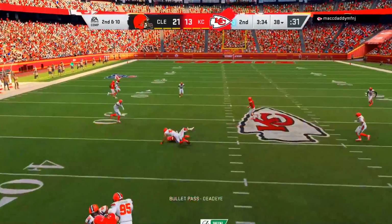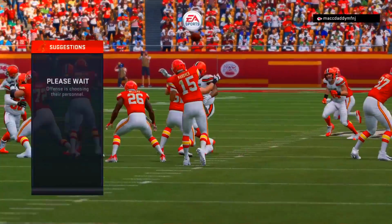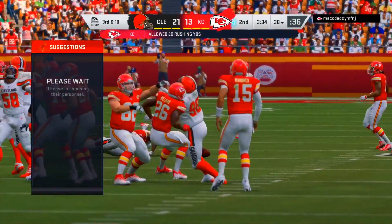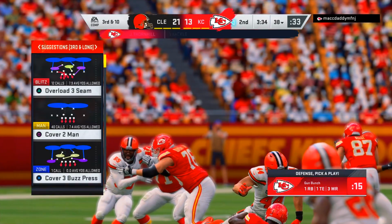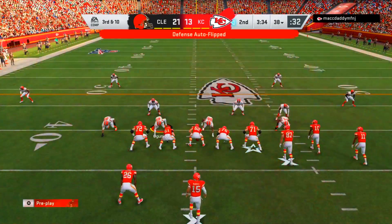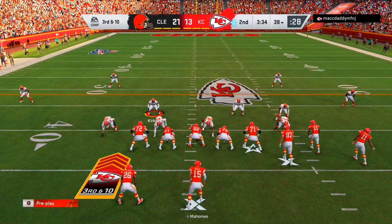Mahomes again here on 2nd and 10. And that'll be incomplete. Took a pretty good shot as he tried to pull that one in. Couldn't hang on 3rd down. It's a lot of contact going on there, and in the end, unable to keep 2 hands on the football and bring it into his body. Everything looked pretty good until the finish.